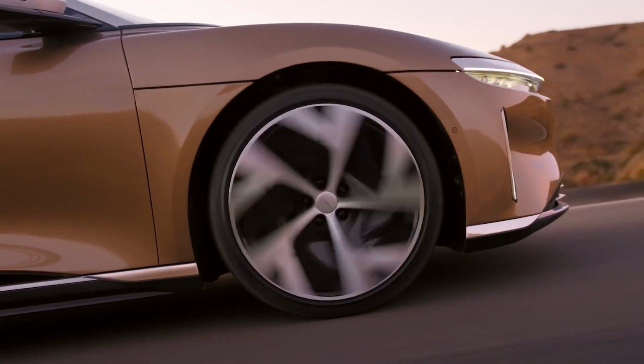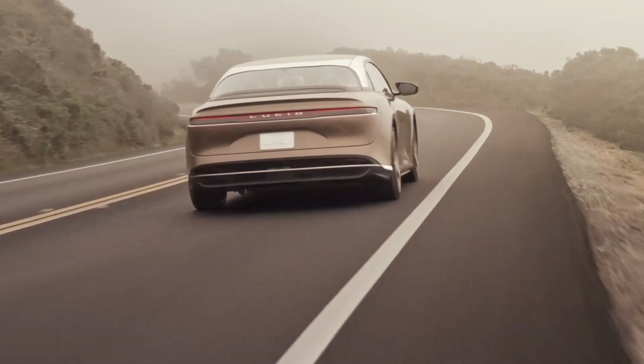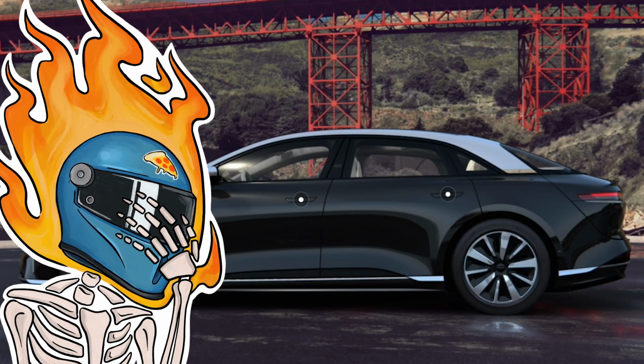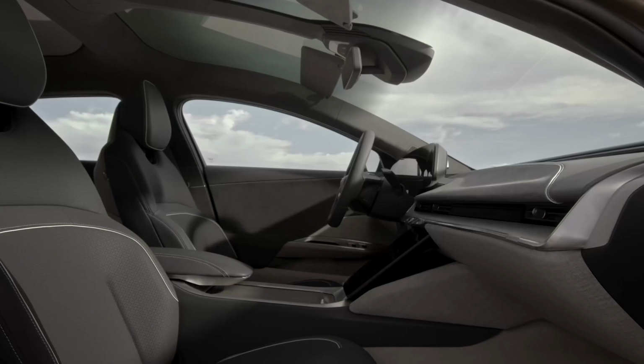And there's also the option to drop down to 19s for a softer ride, whatever. But I mean, they kind of look rental car lame, I guess. So I just don't do it, bro. Stick with the 21s. All right, moving on.